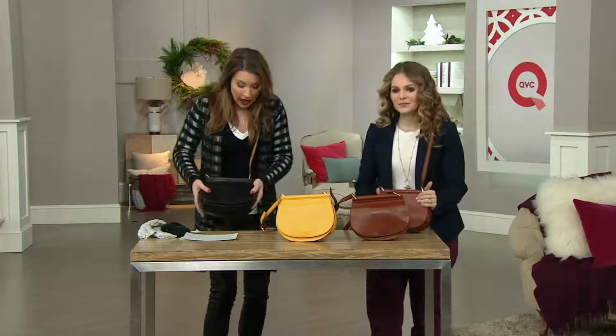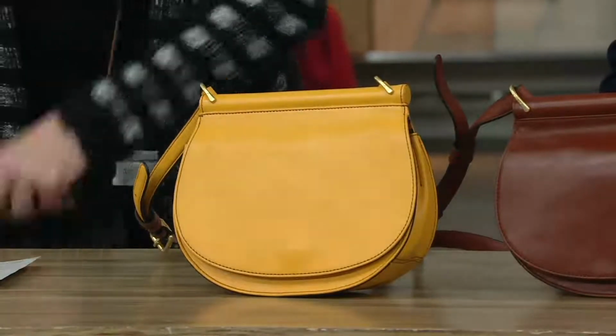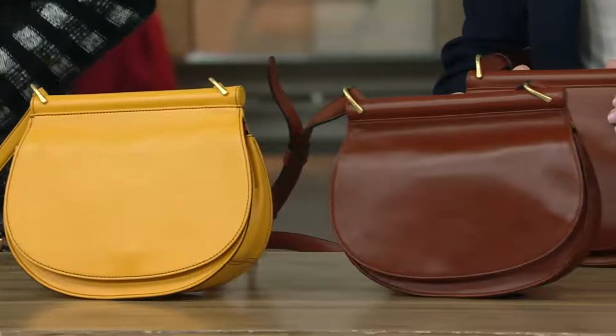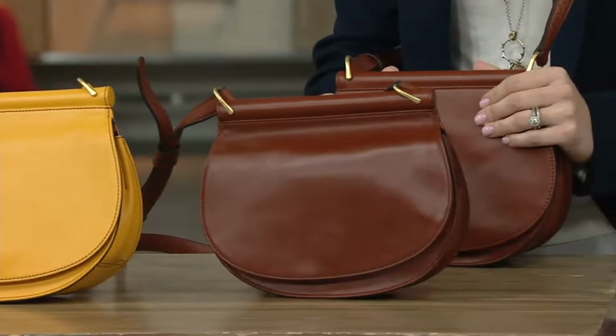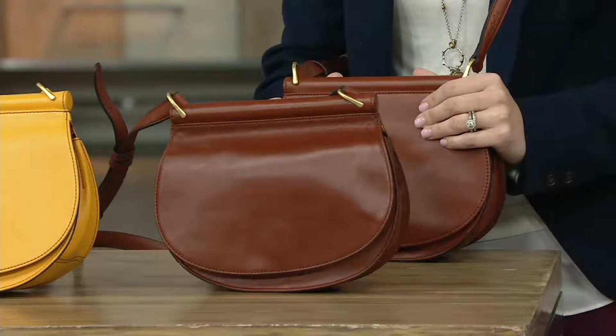So here's your black, here is that maize, and then by the way, the Mesa Brown is going to be our most popular and limited option tonight, and we don't have too many of these to go around in general. So I encourage you, if you like them, grab them while you can.